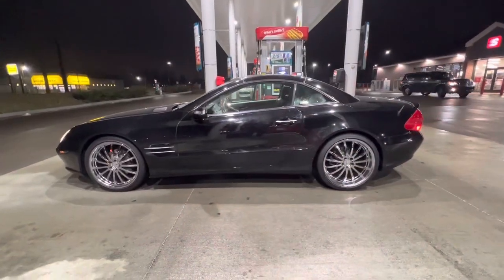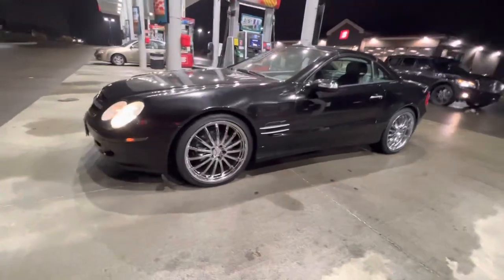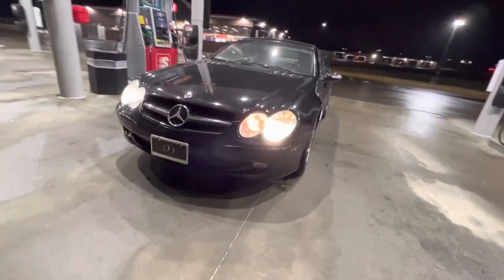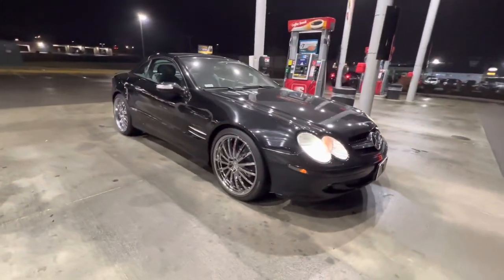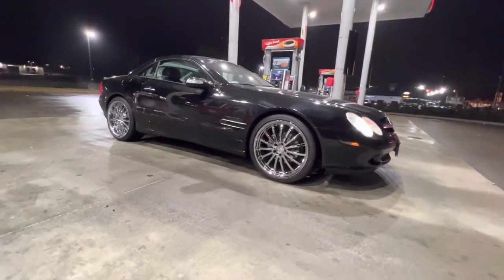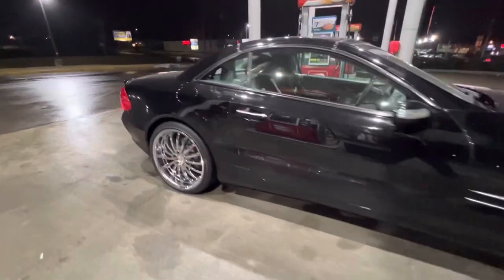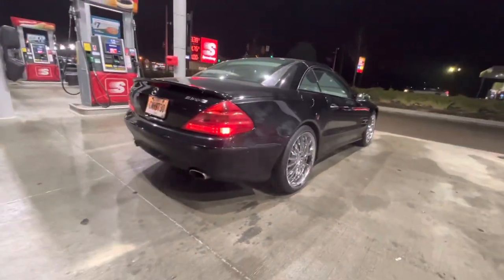So here goes the completed coilover job on the SL500. Looks good, doesn't it? Now, it's obviously at night, it's dark. I'm going to take some more video and pics of it during the day. But I got it dialed in just right. Height wise, everything is just right.